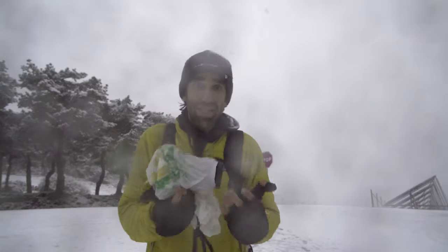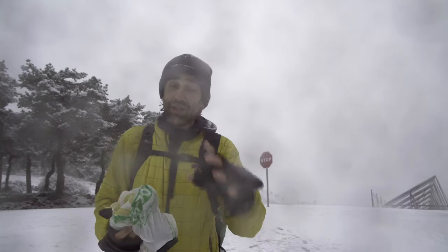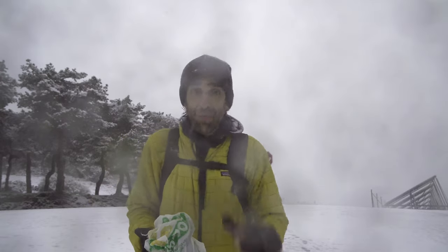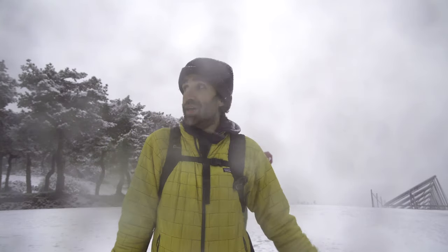I'm using this plastic bag that I got from the grocery store yesterday, because I'm using the plastic bag that I usually use on my video camera. Both cameras are protected and I can, you know, have a little bit of peace of mind shooting in these conditions. I know that they are going to stay more or less dry for the most part, so I can just focus on making the images and recording the videos.